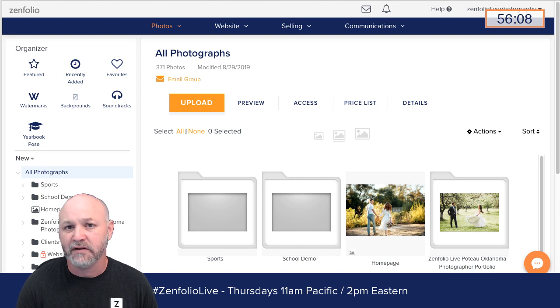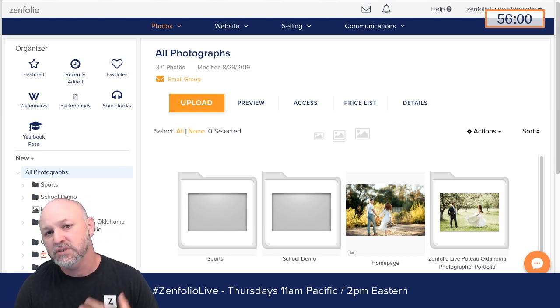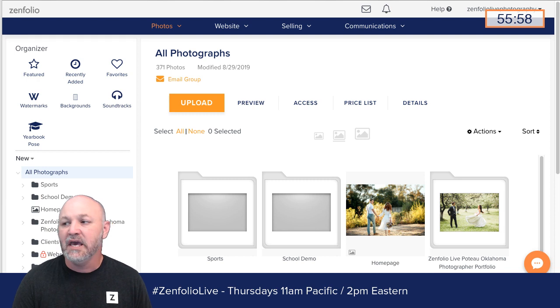We're going to talk about product options that you can eliminate, product choices as far as paper types and all of that, and streamlining that. So what we're going to do first is go through really quick and just start a volume photography price list.